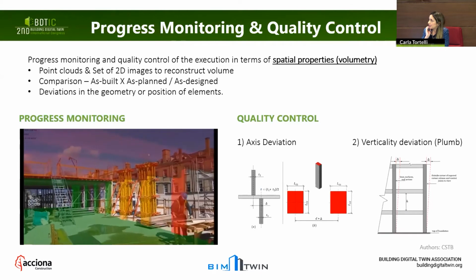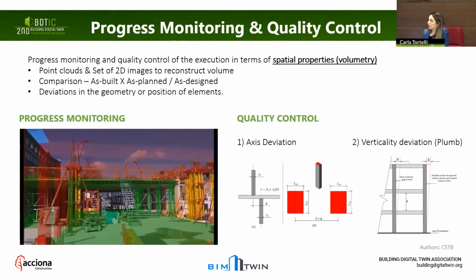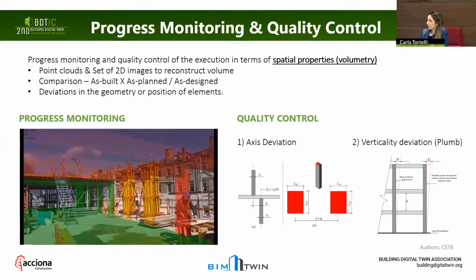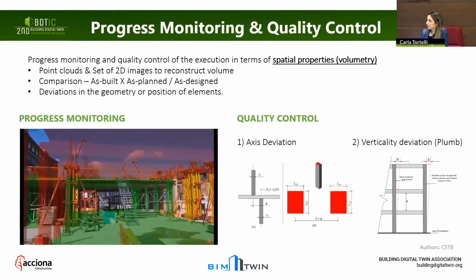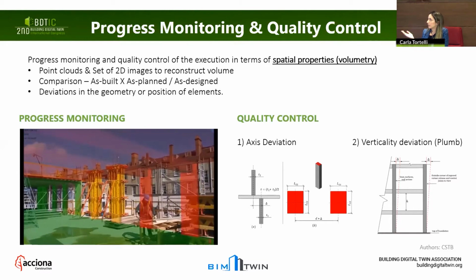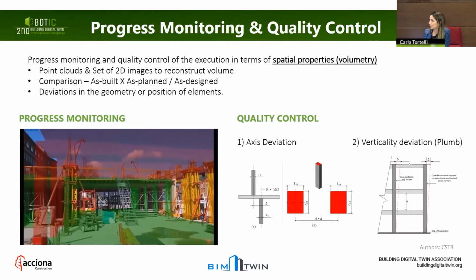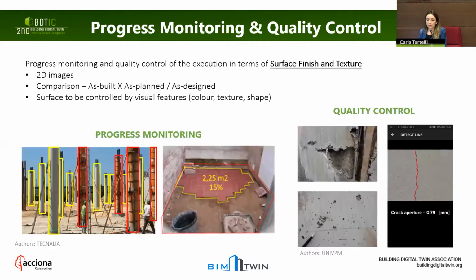Starting with progress monitoring and quality control, we have two methods. The first one is analyzing the volumetric of the elements. First, it detects if the element is there or not, and that would already indicate some delays in the schedule. And once the object is detected, we can analyze the quality, for example if there is any deviation in the geometry or the position. They would use point clouds and also 2D images for this work package.